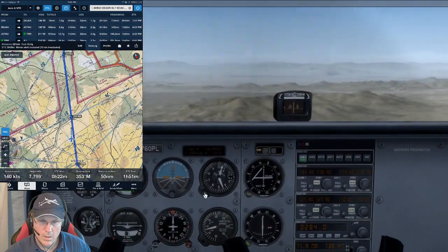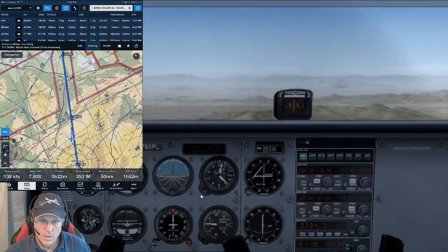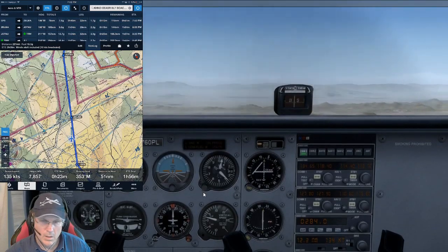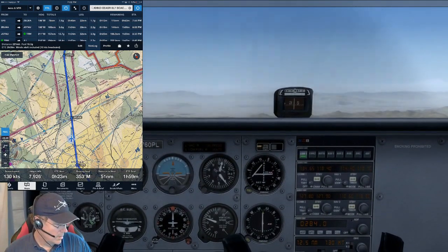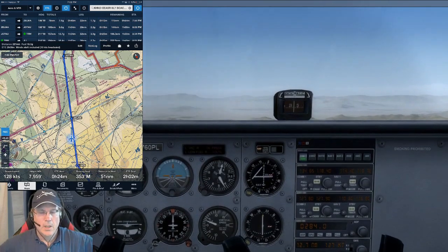Caravan 78 Kilo Lima, Santa Barbara approach, altimeter 2981, advise you of weather and approach request. Southwest 2017, contact approach 132.37.